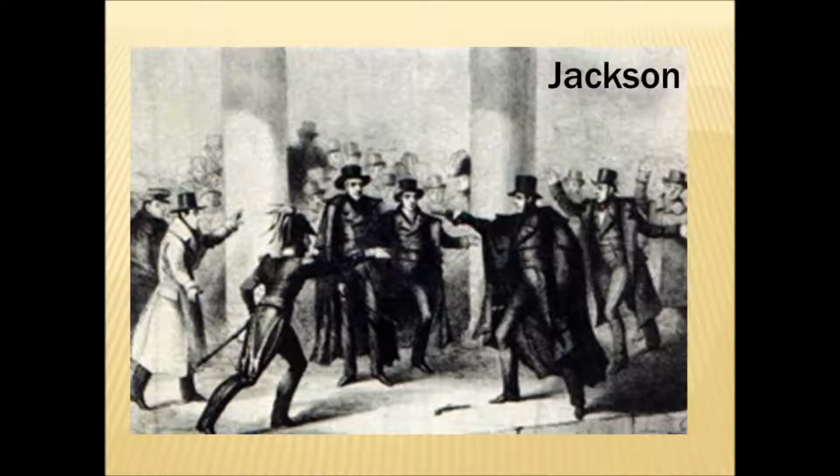So John Quincy Adams was really an academic, served in Russia and several different countries as an ambassador. But America wasn't looking for an academic at that time. They wanted a Wild West guy. And so Andrew Jackson was elected.